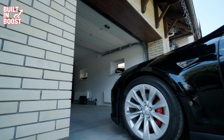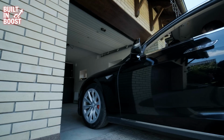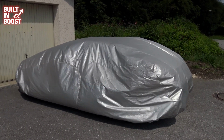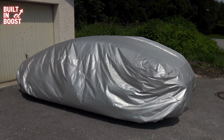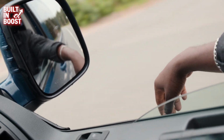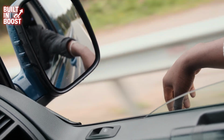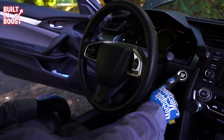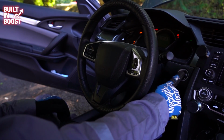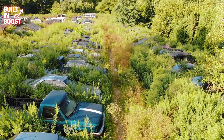What to do? Park in a garage whenever possible, even if it means cleaning out all that junk first. If you do not have a garage, use a car cover or at least park under some kind of shade. Keep moisture out of your car. Leave the windows slightly open on humid days if the car sits for weeks. Start your car and drive it at least 15 minutes every week, even if you do not need to go anywhere.